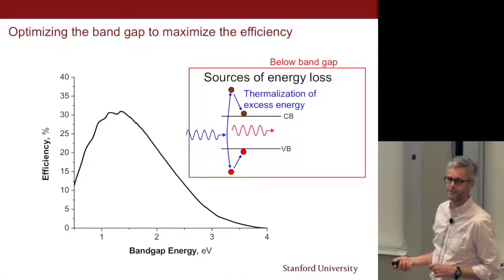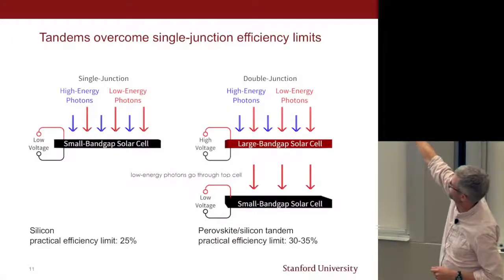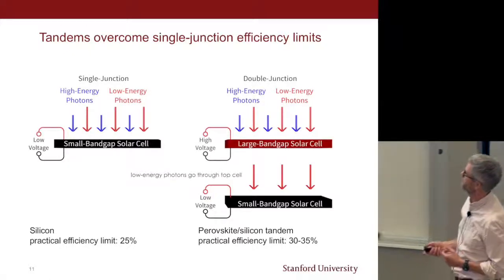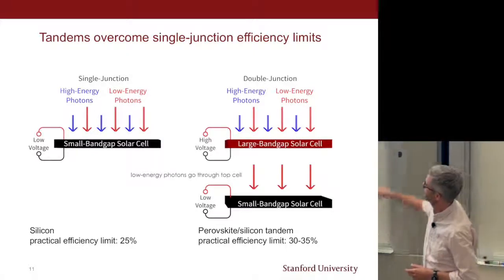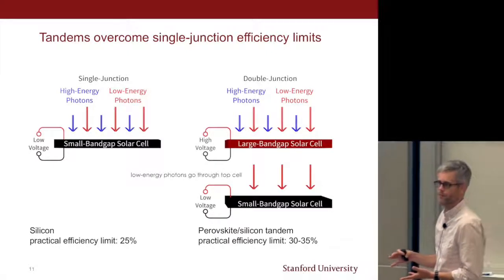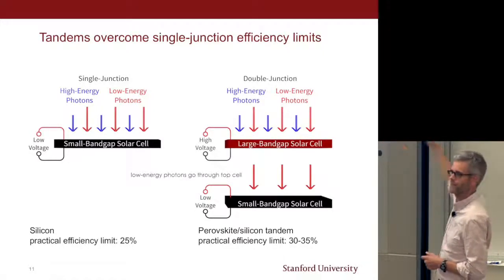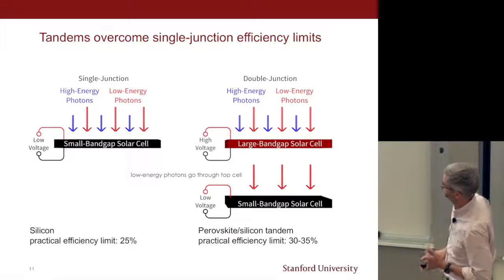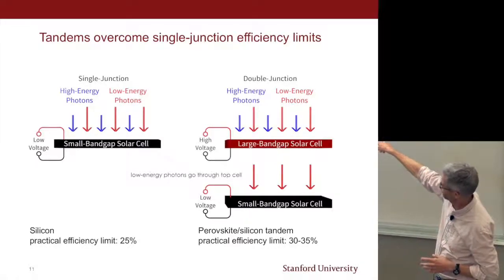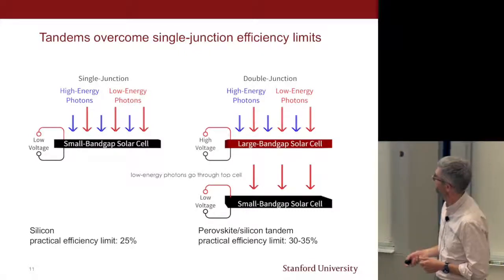But that's with one semiconductor. The way to do better is to have two semiconductors and use one of them to harvest the high energy photons. That'll have a higher band gap, and that cell can generate a higher voltage than silicon can do. And then you can also have a lower gap cell to capture another part of the spectrum. You can do even better with 3 or 4 or 5. However, as you add layers, the cost will go up, and so I personally think 2 layers is ideal. I think that we can go from a practical limit of around 25 to something up in the range of 30 to 35 if we do this.